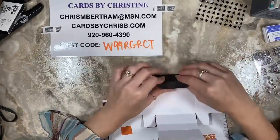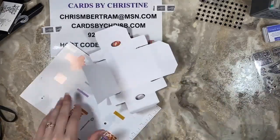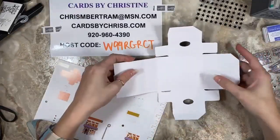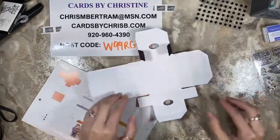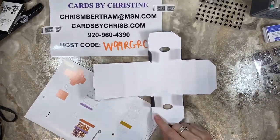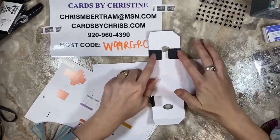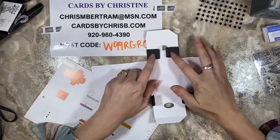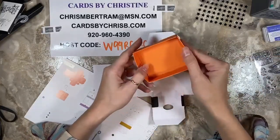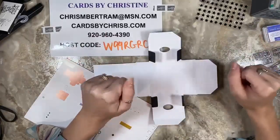Once you've pre-folded each of them, I'm going to go back around, lay it all back flat, and what I did first was fold in these flaps. Now, if you did want to use an adhesive to make the box hold together a little stronger, I would do it on the colored side of these four flaps. However, I feel good about how well constructed this is, so I'm not going to do that. That is your own discretion, though, if you would like to.